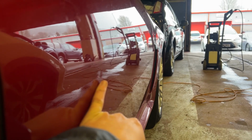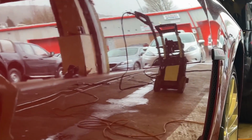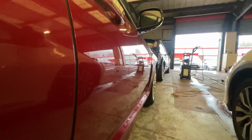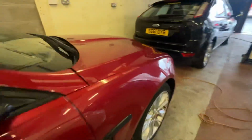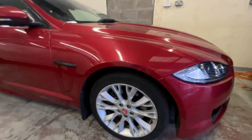You can see it there, just where my finger is, where the reflection's a wee bit distorted, but you can see the reflection of outside my unit in the paint really nicely, so it's not dull or flat. It's really nice. Tyres are all good. Now I'll just show you around all the wheels.